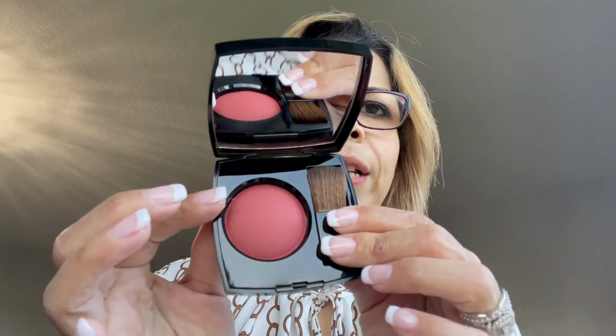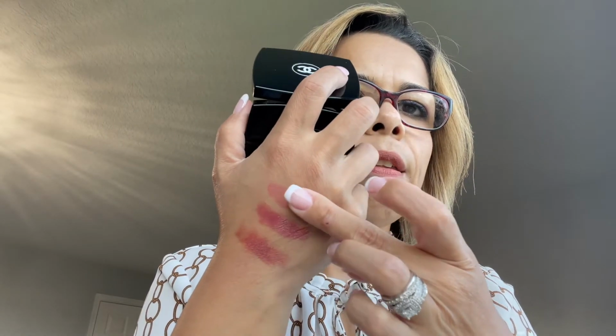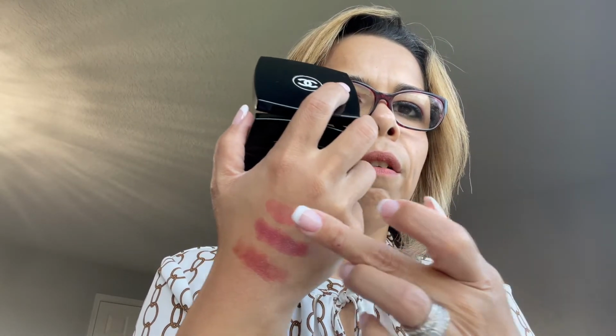And here we go. It's very beautiful. Most of the blushes that I have from Chanel are pinky tone. This is more of a reddish mauve tone. And I actually have one of their new, I think it's called like a crayon or something like that. So it's definitely very silky. It has like a bubble to it in form, and that's the color. Very nice. And there you go.